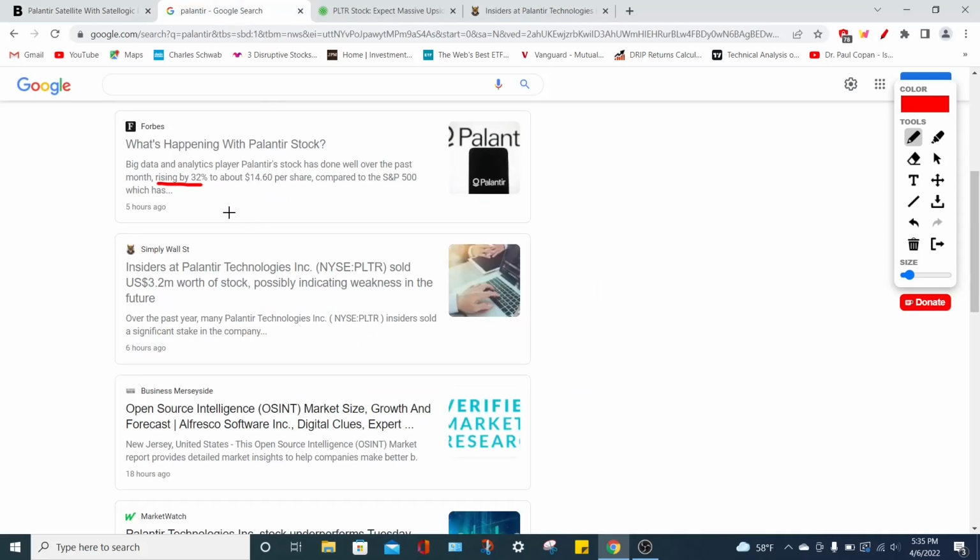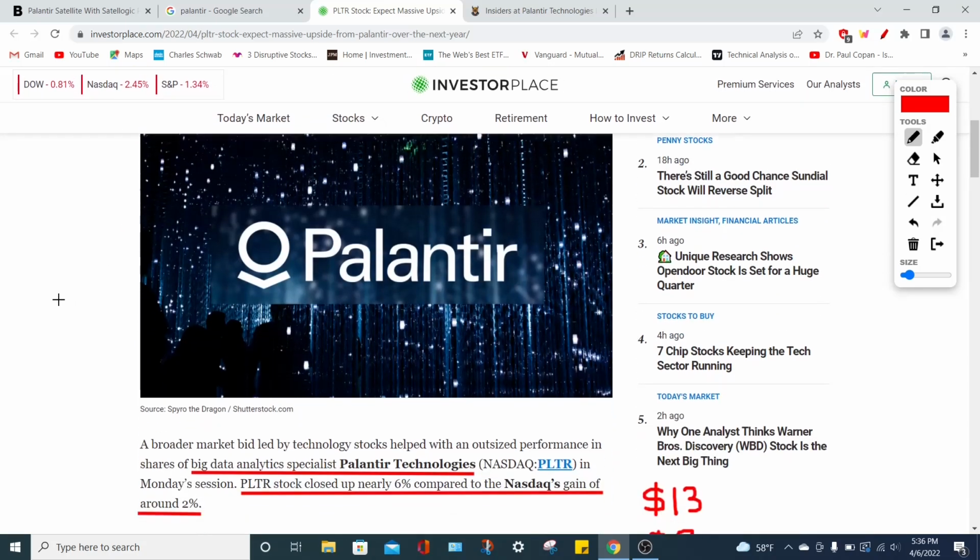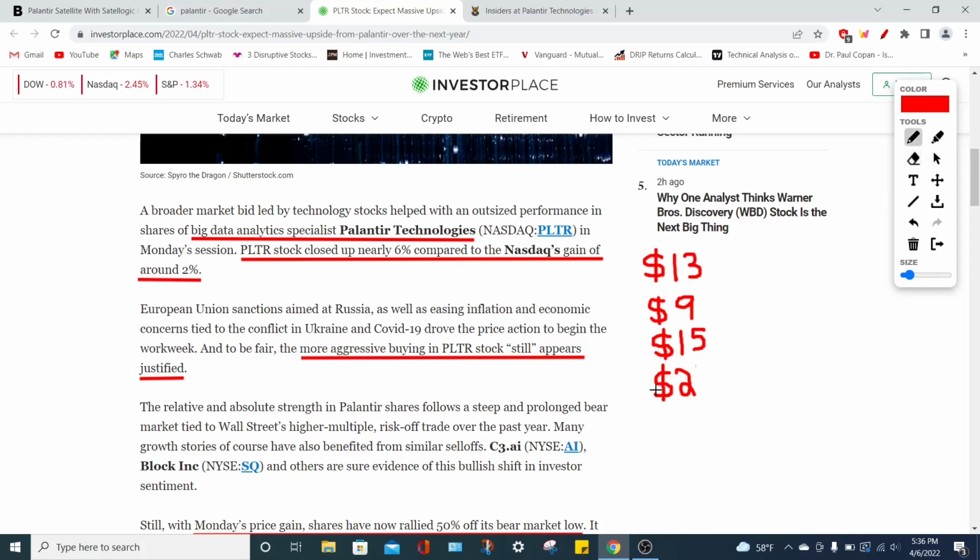We are also going to talk about how recently the stock price has recovered around 32% since its lows. However, more recently, the stock price has pulled back from around $14.60 down to around $13 per share. However, investment professionals still think that Palantir Technologies has massive upside within the next year. Over the next 12 months, one analyst even thinks that the stock price could literally double. So the very bullish price prediction for this company is very good, which is why some investors even think that the PLTR stock price could go up to around $31. And if you follow this channel, you would know that that's the Morningstar fair value price for the PLTR stock.